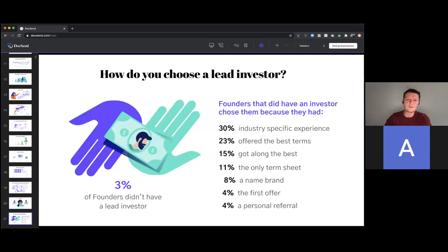Investor is really important. So if you're lucky enough to have multiple Series A investors that are interested, how do you pick? It's also worth noting that only 3% of founders did not have a lead investor. If you're raising $8-9 million, you almost always have a lead investor. There's someone who has a fund that's going to write you a big check, because otherwise you can't put that together with 50, 100K checks, even from super wealthy people. It's just too hard.